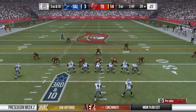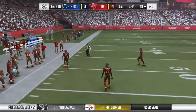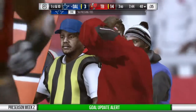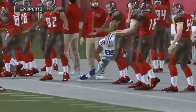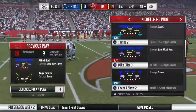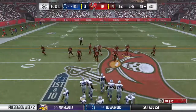And on 3rd down, a nickel formation here defensively. Allen. And he'll be out of bounds up past the 45. It's a gain of 20 and picking up the first. And that's how you pick up a first down. Not only does he make the catch, but has enough body control to get his feet down inbounds, toe tapping and dragging to make sure he gets it done. So after that big gain, let's see what else the offense has up its sleeve.